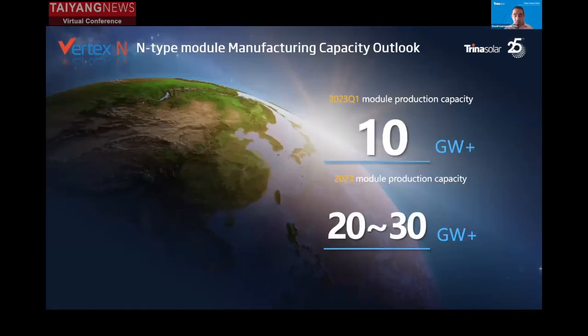And just to conclude this presentation, we wanted to give you a snapshot about our capacities for N-type. As we already explained, our NEG19RC20 module is ready to order and for deliveries in Q1 next year. For Q1 next year, we are pointing to a capacity of 10 gigawatts and a total capacity for next year, 2023, of 30 gigawatts.